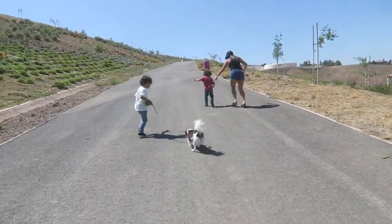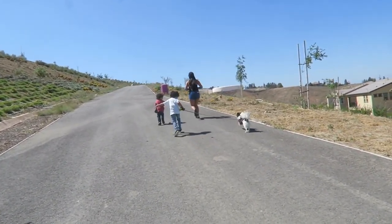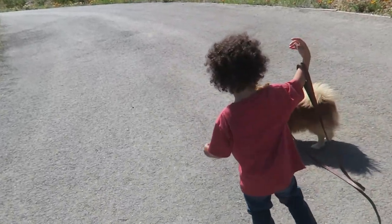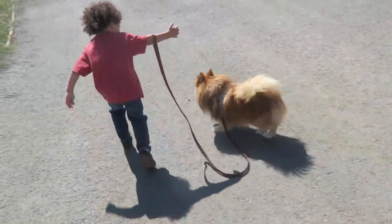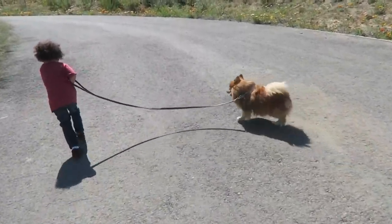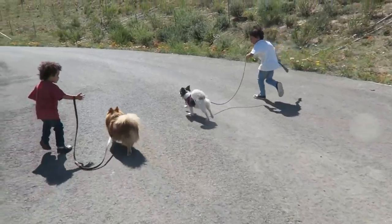Yeah! Get your mommy, get your mommy! Go, Eliza and Peanut! You guys are number one! Go! Up the hill! Let's go! Go up the hill! Go up the hill! Woo! Woo! Oh no, there's Zach with the poop bag!